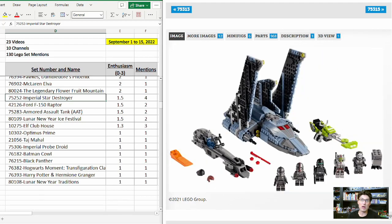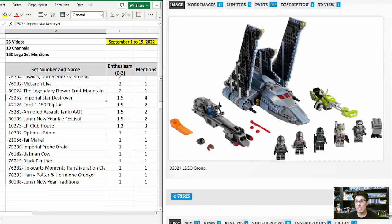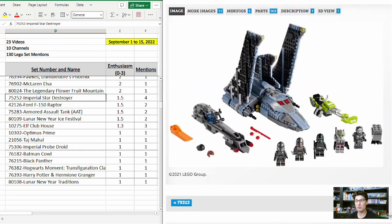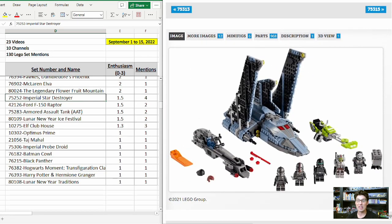And then the number 1, as you know, one of my favorites, the Bad Batch Attack Shuttle. This set was only out for a year and a half, $100 for 969 pieces, 6 minifigures, most of which are exclusive to this set, and the minifigures are great, and it's the first of this Star Wars ship in Lego form. They might make another one, but this one is the first.